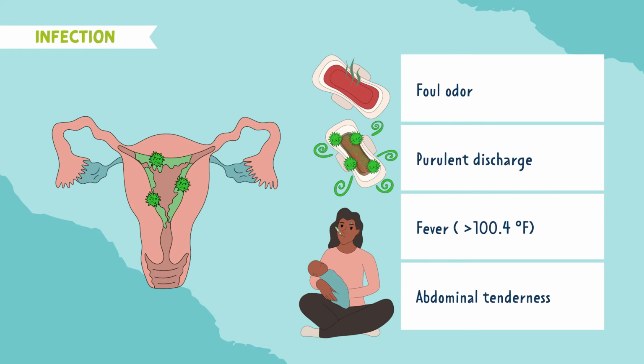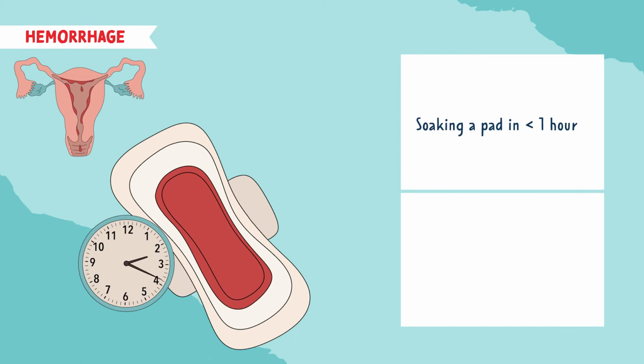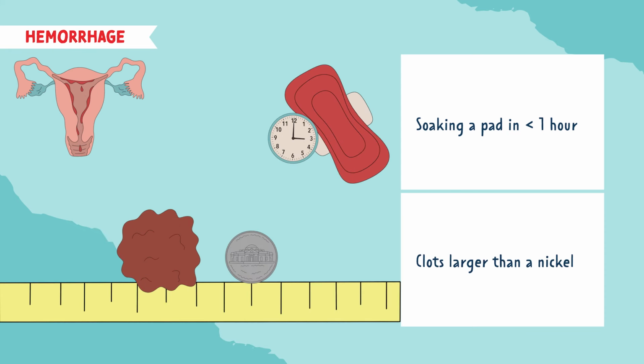Okay, now let's talk about signs of postpartum hemorrhage relating to Lochia. Soaking a pad in less than an hour may indicate hemorrhage. Passing several and frequent clots that are larger than a nickel may also indicate hemorrhage.